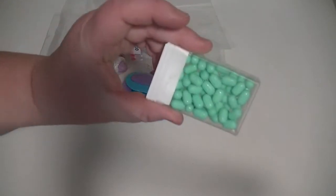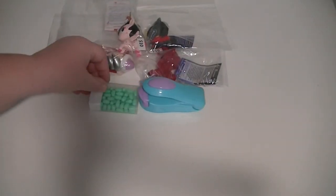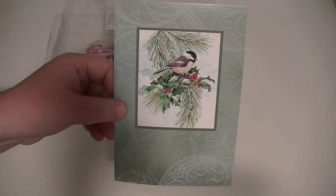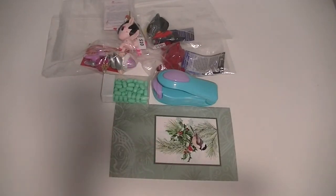We have some mint flavored Tic Tacs that nobody likes really, so those are going. We found a rogue Christmas card lying around. I thought I had already cleaned up Christmas.